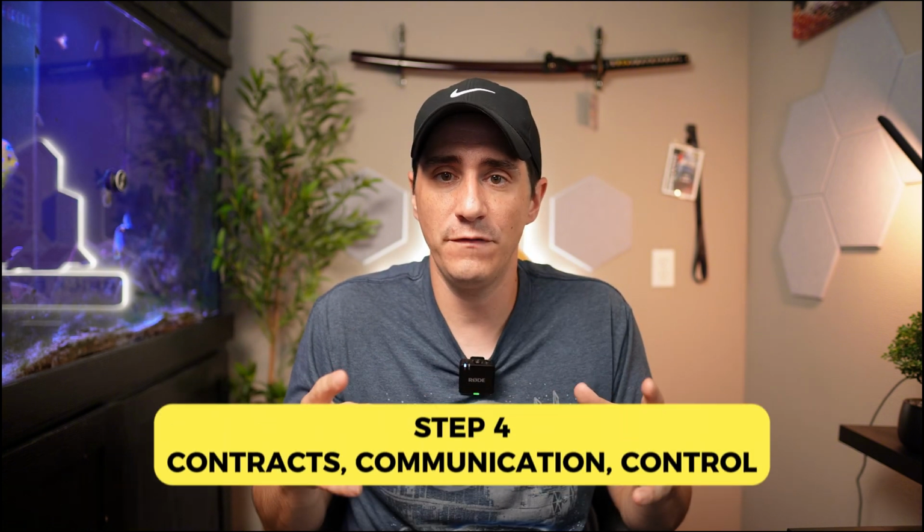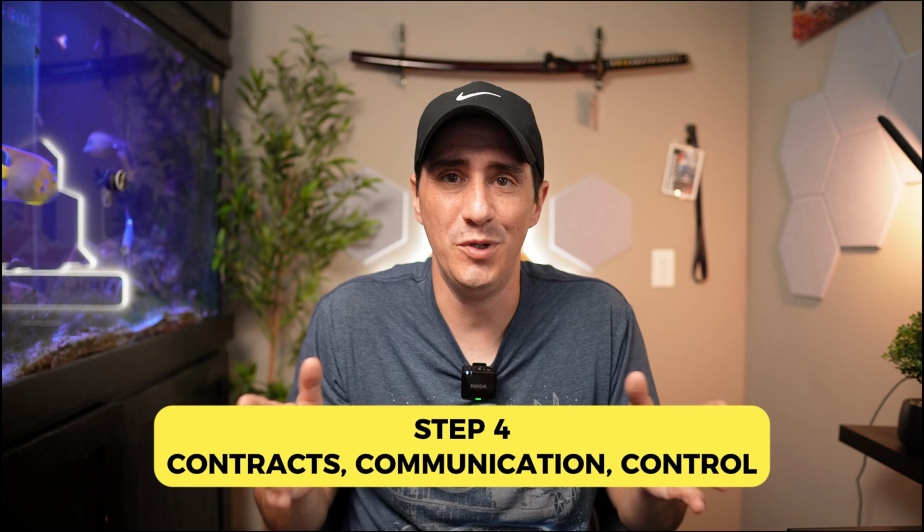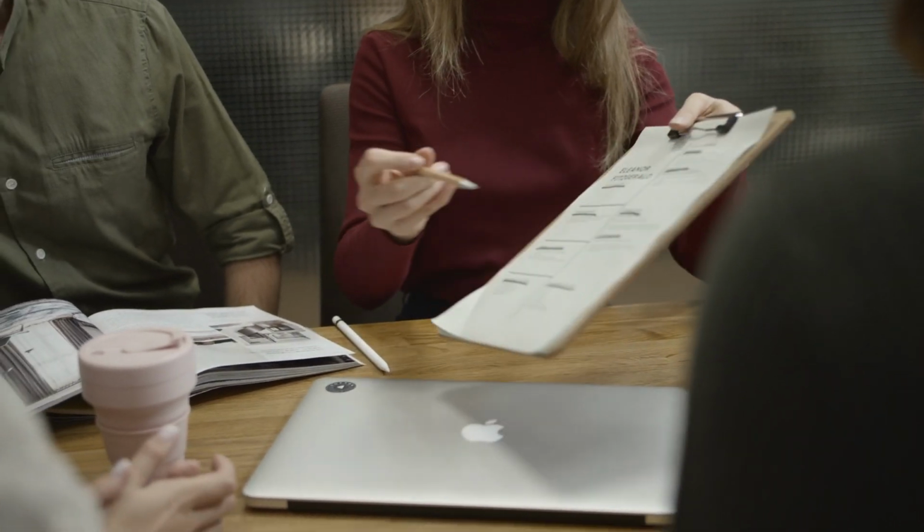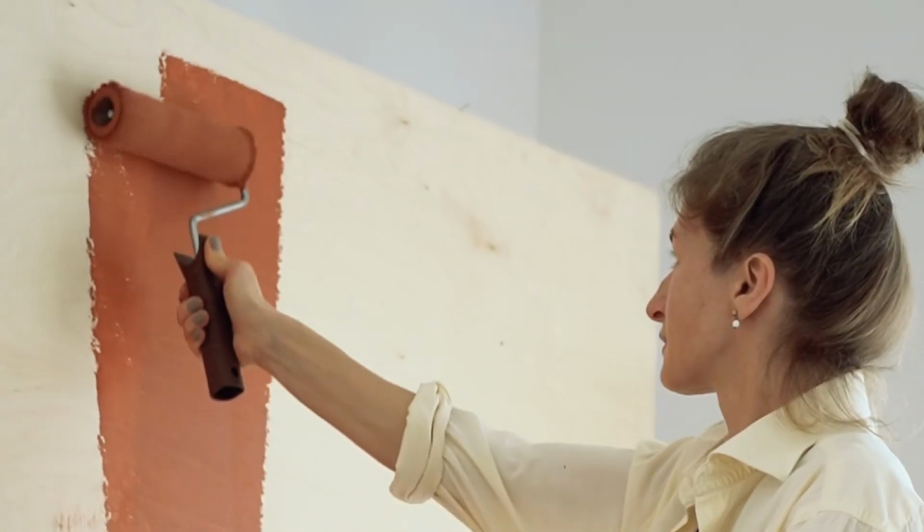Step number 4, contracts, communication, and control. You want to get everything in writing, from payments, scope of work, timeline, responsibilities. Everything should be in that contract. Now, if you are doing a very small, simple job like just touch-up painting, you probably don't need it. But if you're doing a full renovation, then please get everything in writing.